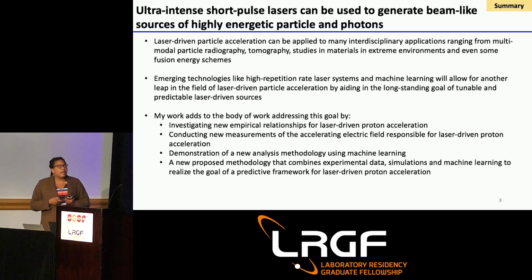In this field right now, I think it's a really exciting time. I think everyone says that, but I do believe it, and there's a lot of emerging technology happening. Things like high repetition rate laser systems, where we can fire lasers at hertz or multi-hertz levels, and things like machine learning, and how we're going to use all of this data that we're getting from these high rep rate laser systems more effectively.